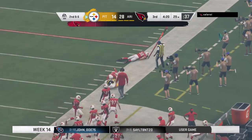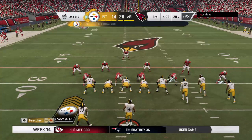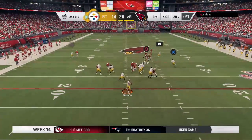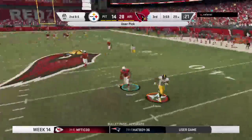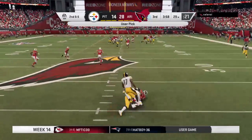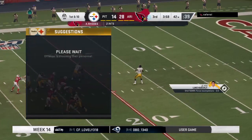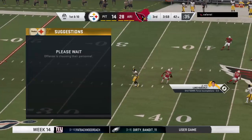It's second down. One thing you're hoping for when you run drag routes, you're able to hit a receiver in stride, and he can pick up a lot of yardage after the catch. But in this situation, his pass is intercepted for the 4th time today. Xavier Rhodes with a pick, and they will take over possession of the football at their 42-yard line.